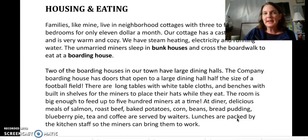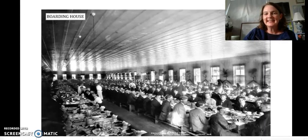Let's go back and take a peek at that. Could you imagine eating in this room? I want you to try to spot the benches with a place for the miners to put their hats. And notice what the miners are wearing as they're eating. They look pretty fancy, don't they? Take a moment and just imagine yourself stepping inside of this hall and saying, "Excuse me," to one of the gentlemen at the table and sitting down and having a meal.